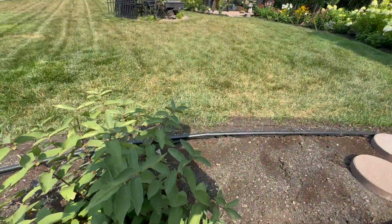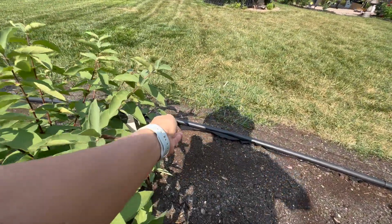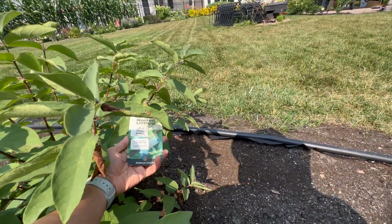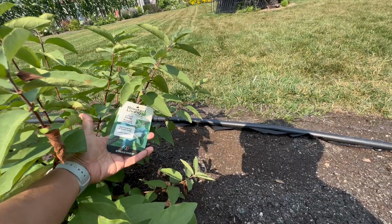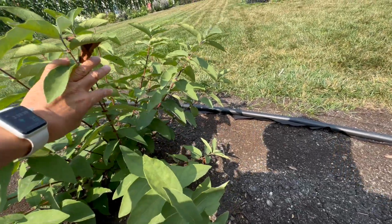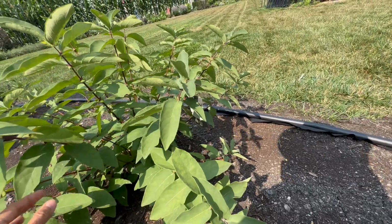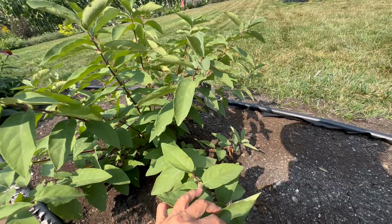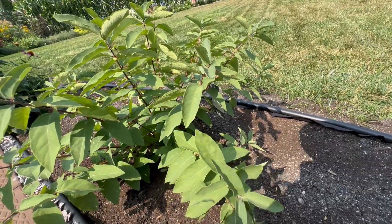Here's a haskap, borealis variety, also known as honeyberry or edible honeysuckle. The fruit tastes like a mix of sweet and tangy, similar to a blend of blueberries and raspberries. The fruits are elongated and cylindrical with deep blue and purplish red colors. They're hardy in zones 3 to 8 and low maintenance.